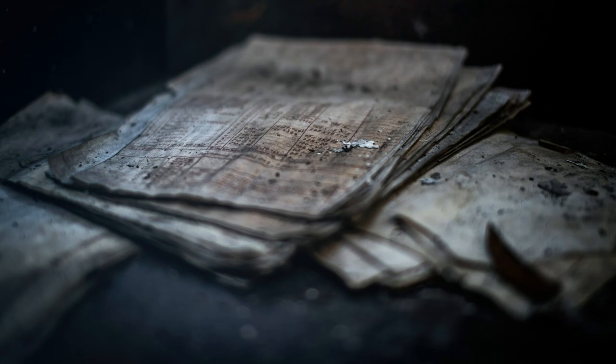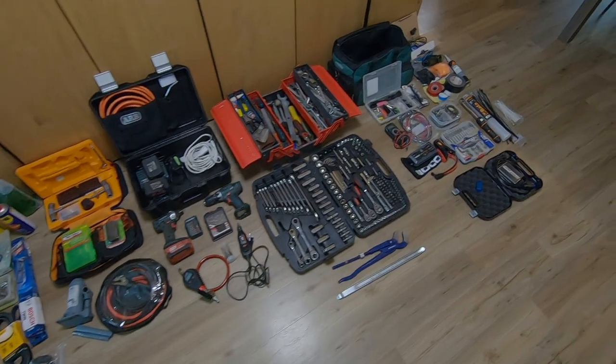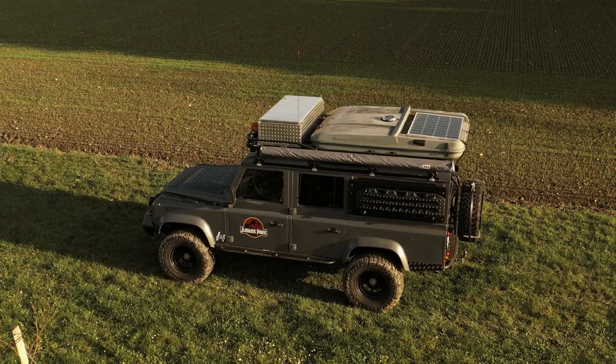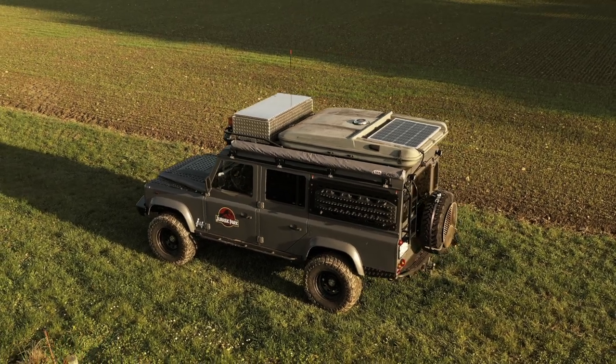To make it easier, and also because searching through archives and invoices isn't fun, I'm only going to expose what we currently have on or in our Defender. I'm also putting aside all the tools or replacement parts we have in case of a breakdown. Let's go into the details. I know you're curious. It's kind of a walk-around tour, so enjoy the ride!